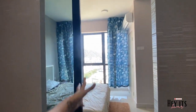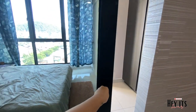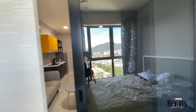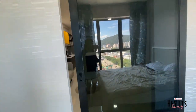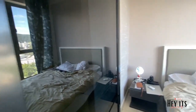And here is my bedroom. So it has a glass sliding door, which is pretty awkward to be honest. So my mom said I will buy some curtains and put the curtains right there because I feel like whenever I sleep, someone is staring at me, but whatever.